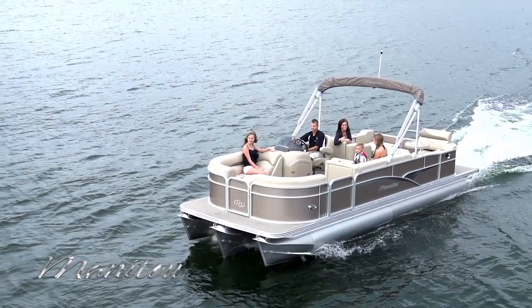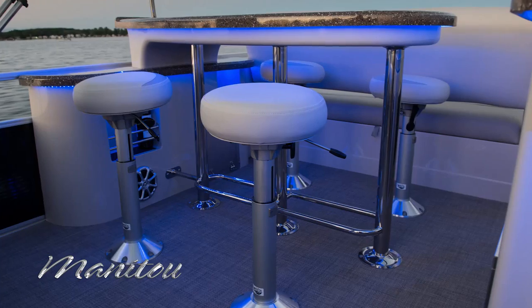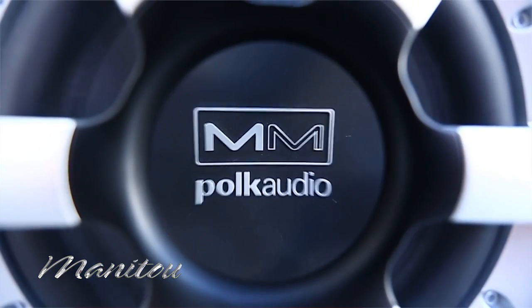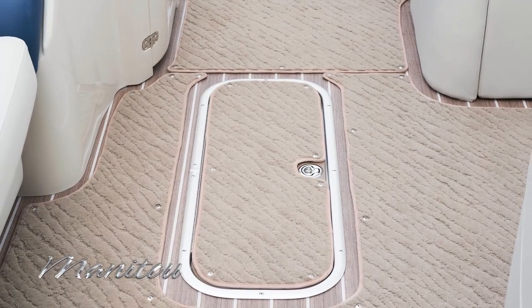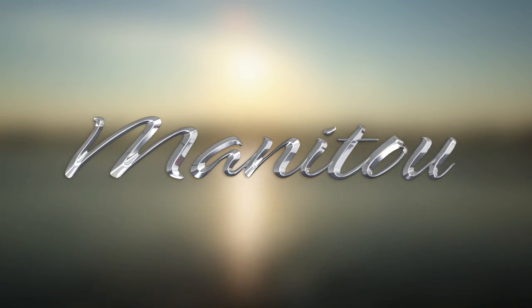And once you've narrowed down what your budget is, there are a ton of options in each of those price ranges. You can put lights on the outside, lights under the seats, you can upgrade the sound system, you can add a double bimini, you can choose from a variety of different floorings, and this year you can even put in snap-in carpet or snap-in sea mat that looks just great on the boat. With Manitou, you get a lot of options. No matter what your budget is, from low to high, you can find something that'll fit your needs.